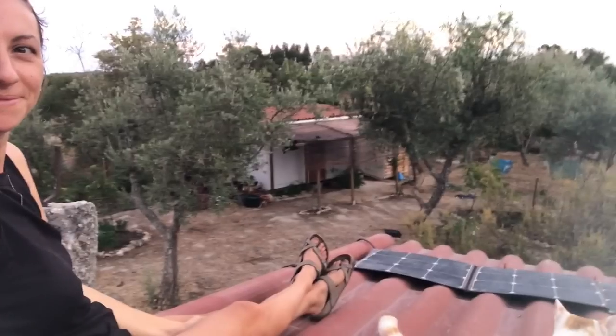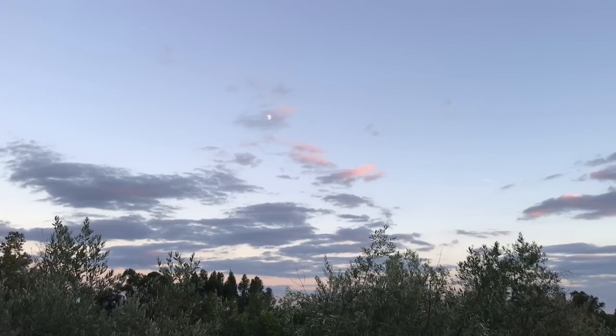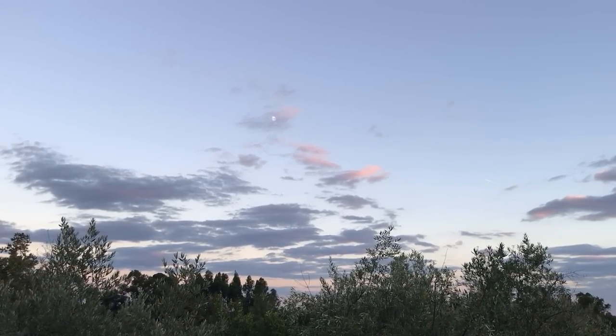Just come to sit on top of the roof because I get the best view up here. I climbed up a ladder that's just here, not this one. We did put this one here that we found. It's a handmade one and it feels very scary to climb up. Yeah, I'm very much enjoying sitting on the roof, and it's getting a little bit cold, which is a lovely feeling after the summer. So yeah.